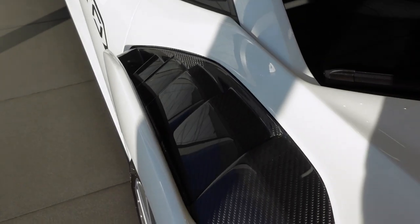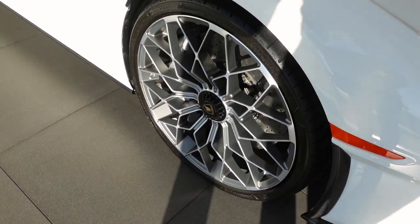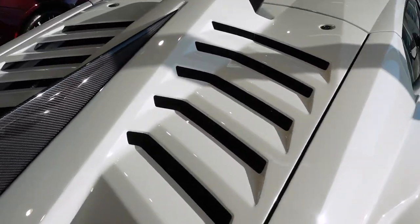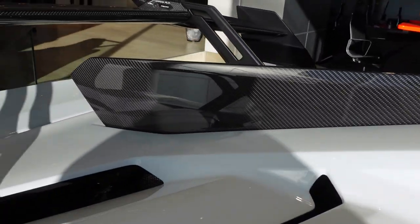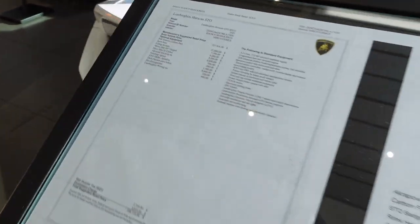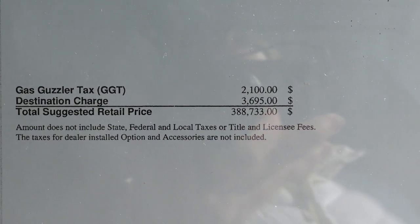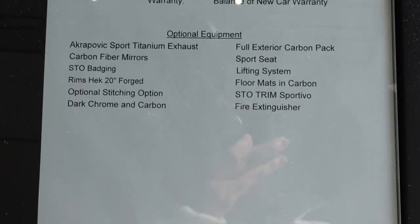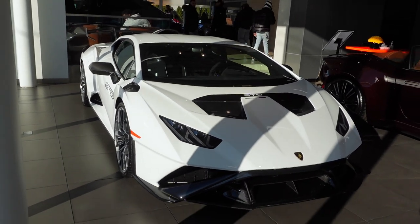These louvered fenders in gloss carbon. Gloss carbon mirrors, you got the STO on the side, silver wheels, that glorious roof scoop. I mean, look at this engine cover, it's just insane. And this manually adjustable rear wing, and this shark fin down the middle. I'm obsessed with this car. Let's take a look at the window sticker. So it's a $388,000 total suggested retail price, but it's listed for just under $550,000. Would you guys pay $550,000 for an STO? Let me know in the comments, I'm curious.